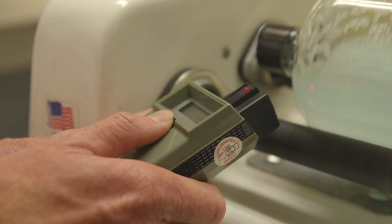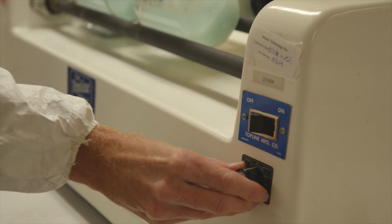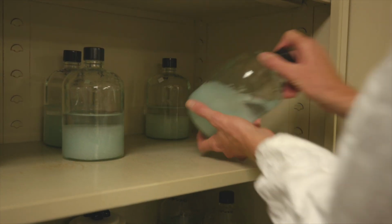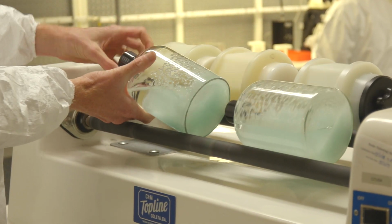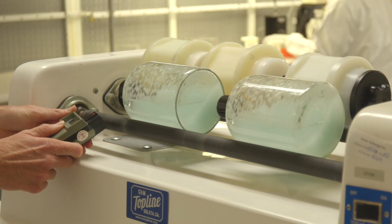What we like most about the C&M tumblers is their simplicity and their accuracy. And we really like the ability to use not only their tumbling barrels, but also our own custom tumbling barrels.